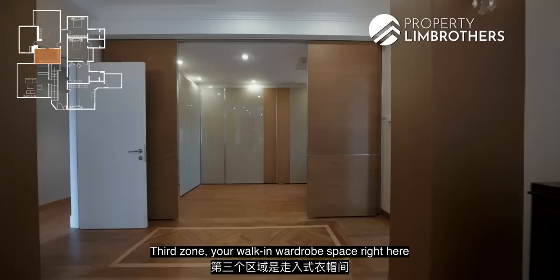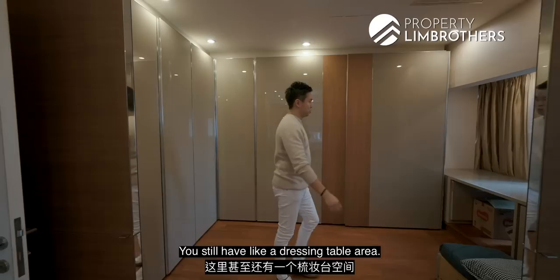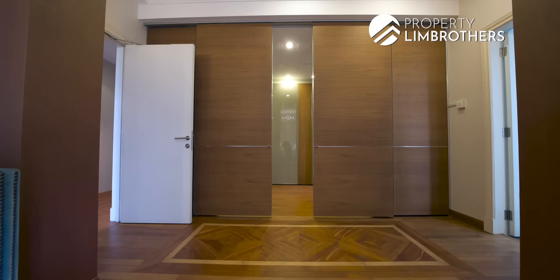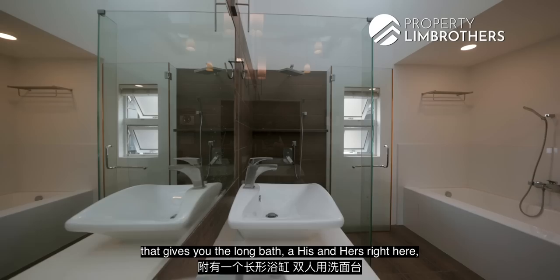Third zone, your walk-in wardrobe space right here with two huge sliding panels and then four panels of openable wardrobe space. You still have a dressing table area. And then your fourth zone, this mega ensuite bathroom here that gives you that long bath, his and hers, right here with a standing shower unit.